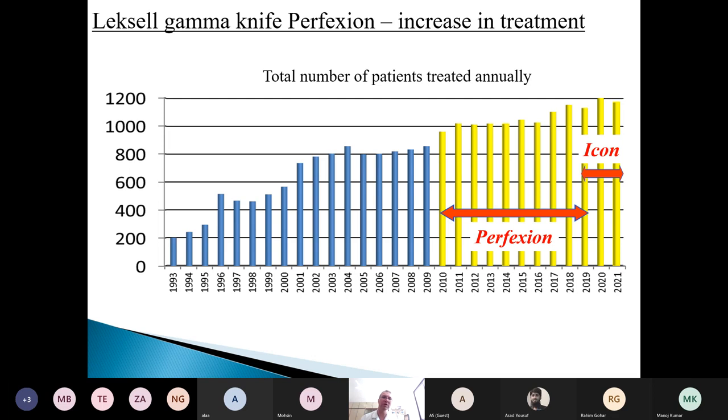200 cases per year. So right now, in the last couple of years we approached 1,200 patients per year. Yeah, we are, of course, one of the busiest centers worldwide.